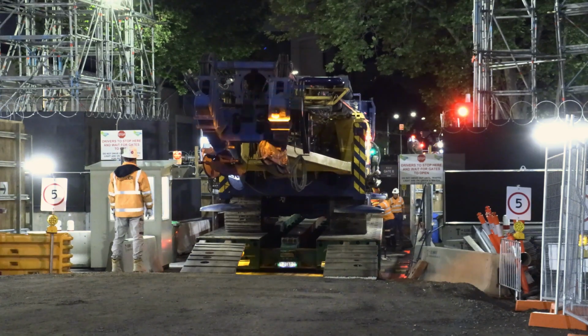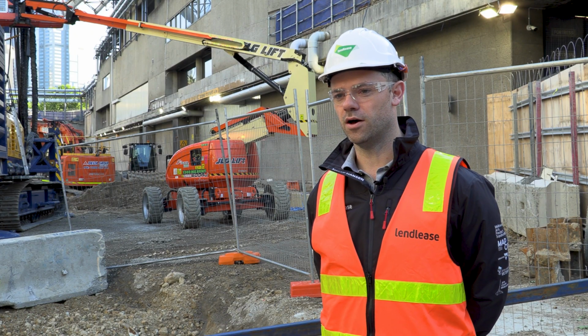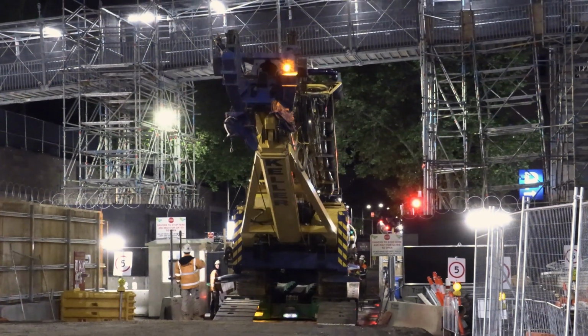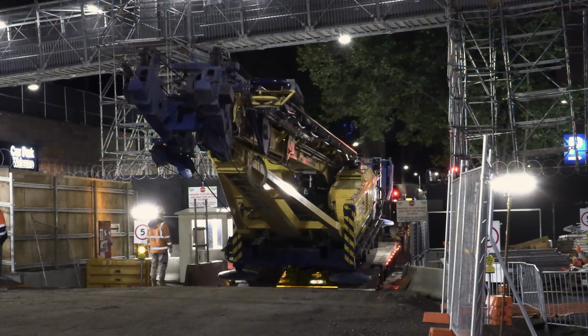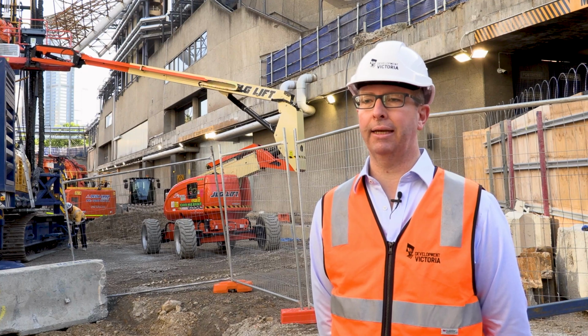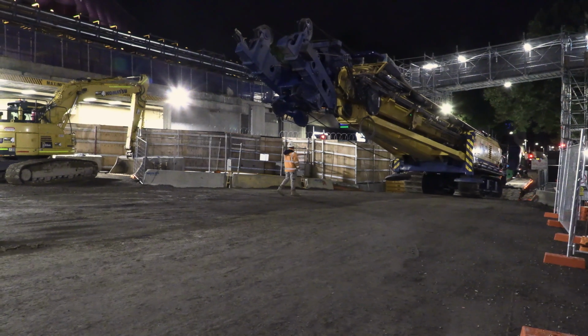We have over 330 piles, and they're a combination of bored piles and CFA piles. These have been selected for a variety of reasons, one of the main ones being the low impact to the surrounding neighbours and community from a noise and a vibration perspective. Given the complexity of the project, we're working closely with our government project partners and our builder, Lendlease, and our consultants to solve complex engineering as well as heritage design issues.